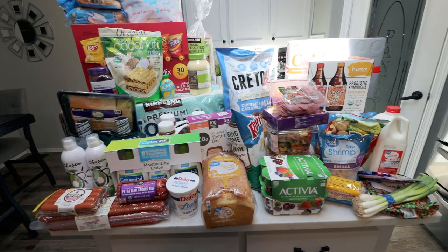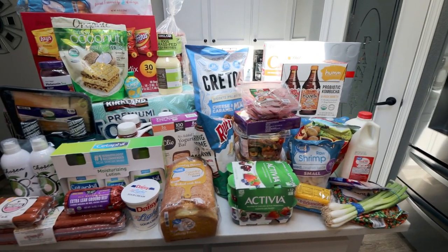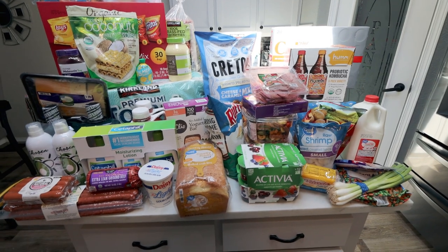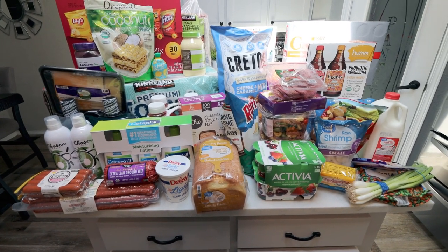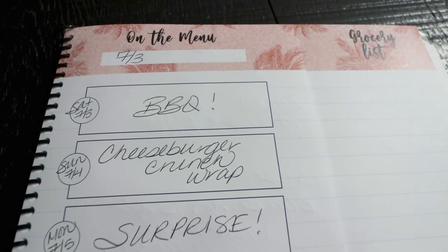And not shown is a case of Coors Light, and that is my huge, massive stock up haul from both Costco and Walmart. So let's jump into what I'm doing for dinners this week, which is very interesting. It's very different than normal. And of course, what you'll be seeing on Monday for meal prep. So here is this week's meal plan. It's going to look a little interesting to you guys, but there's a good reason for that.